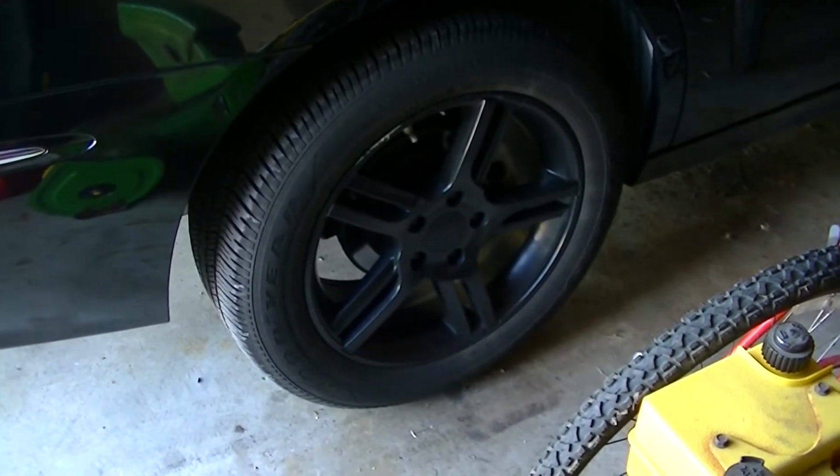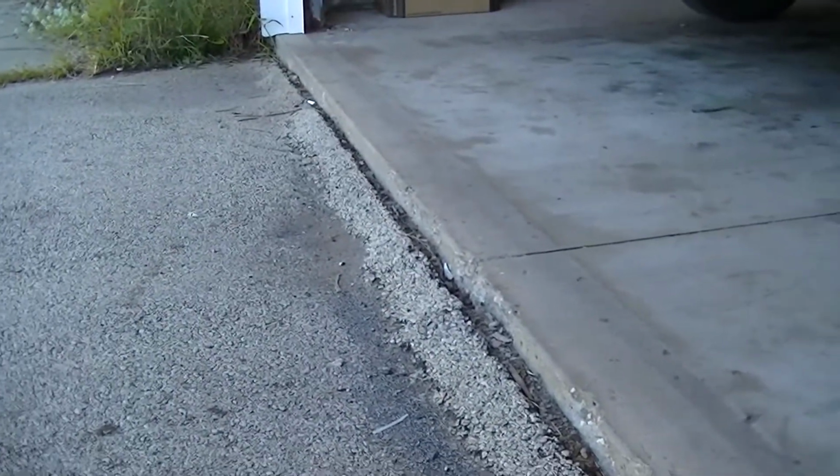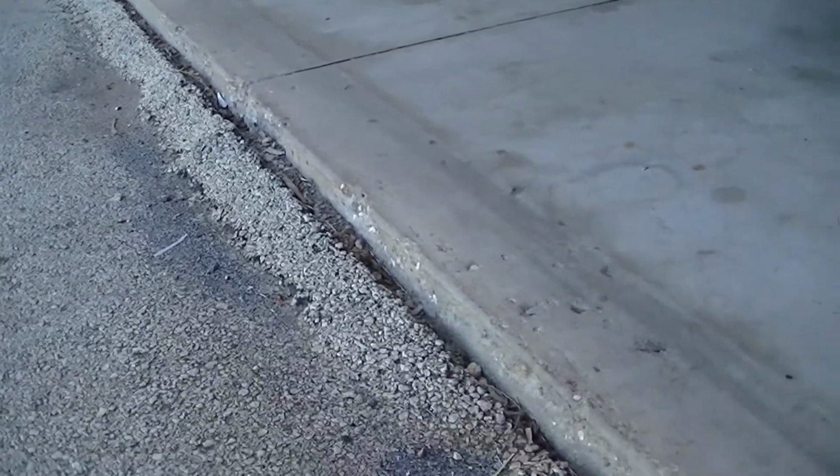So, got a problem though. Got a clank clunk. We'll talk about it in a second. At the end of my asphalt driveway and the start of my cement garage pad, as you can see, I have a couple-inch lip. Congratulations to Tract Housing for making something that just wasn't quite right 15, 20 years ago.